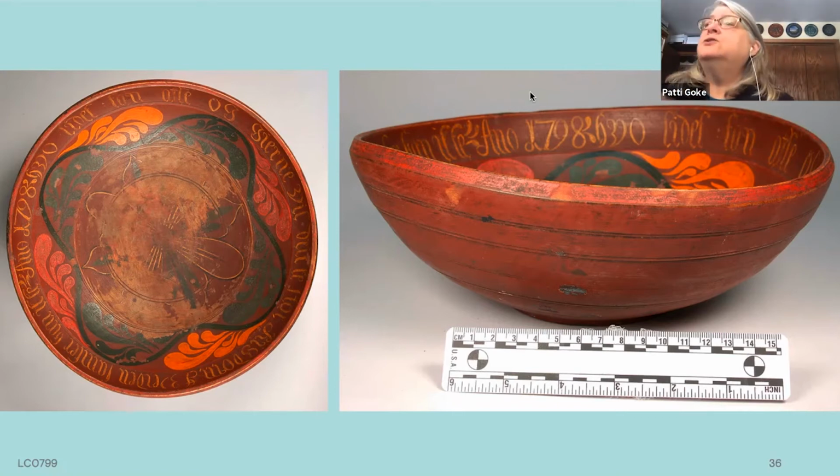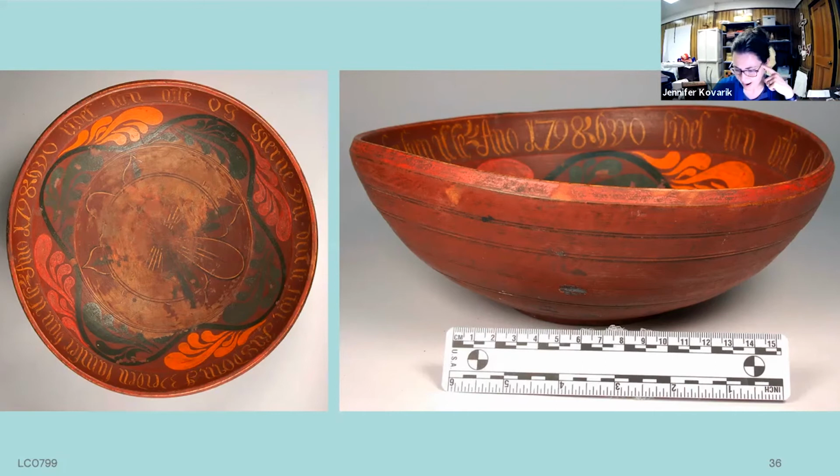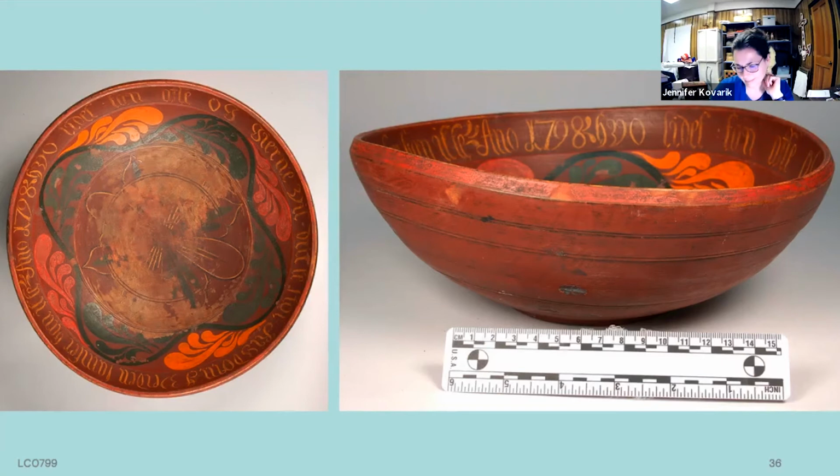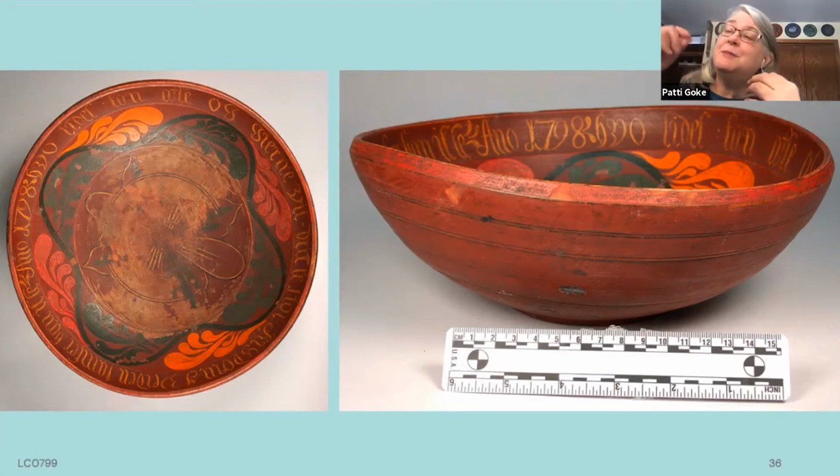Jennifer, could you tell us a little bit about this one? Was this the one that Nils said maybe was or wasn't Nordfjord? Yeah, probably, or some nearby place. The colors are a teeny bit different, but the lettering on the inside is typical. It's the same hands, same script that I have seen on other bowls.